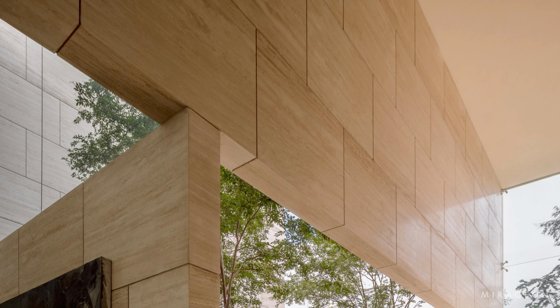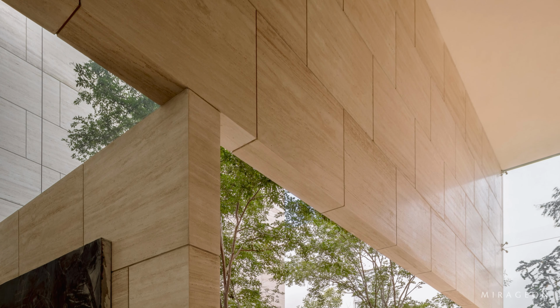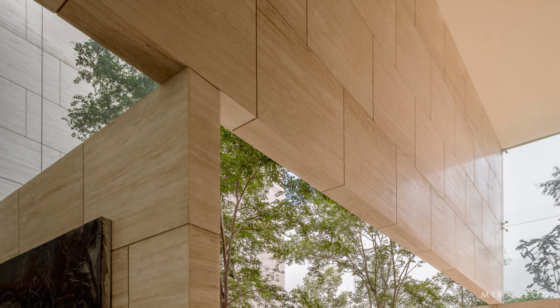The precision in the point where the walls meet is amazing. They don't intersect, they are well-defined planes placed one on top of the other.